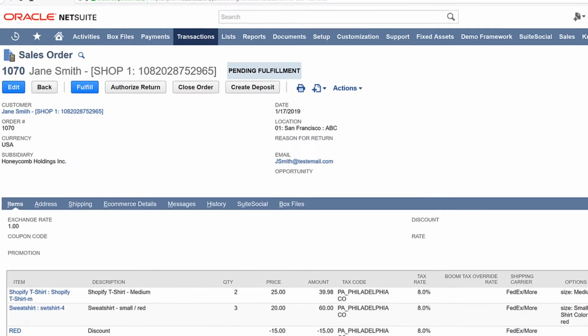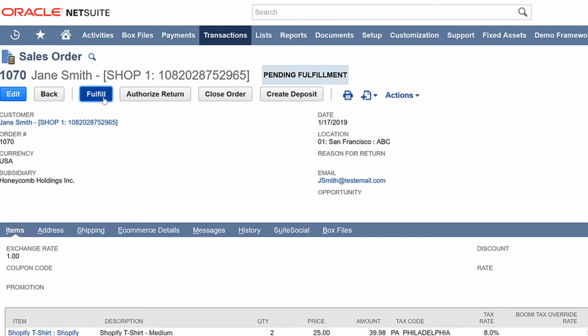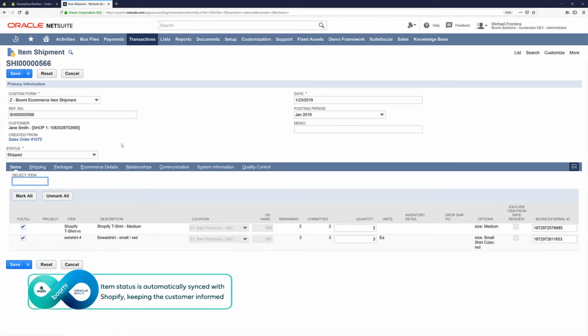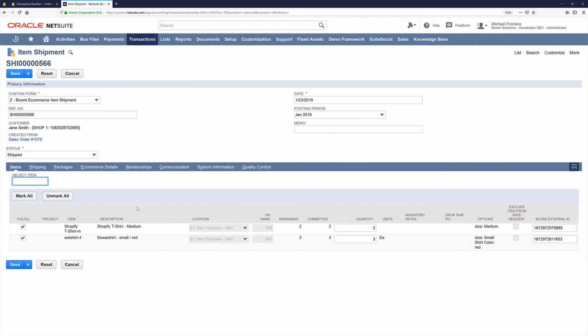To fulfill our order, we simply click Fulfill. Fulfillment of items is handled in NetSuite, and each item's status is synced back into Shopify to inform the customer of the status of their packages. The Solution Accelerator is triggered to pick up item fulfillments once the order status is set to shipped.